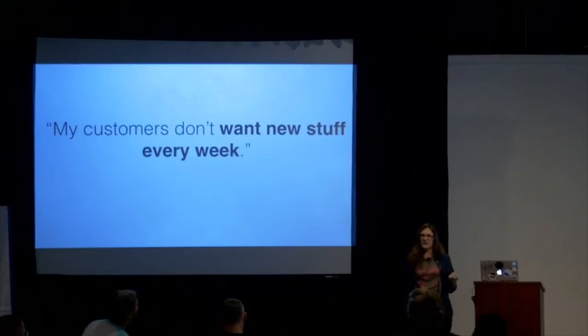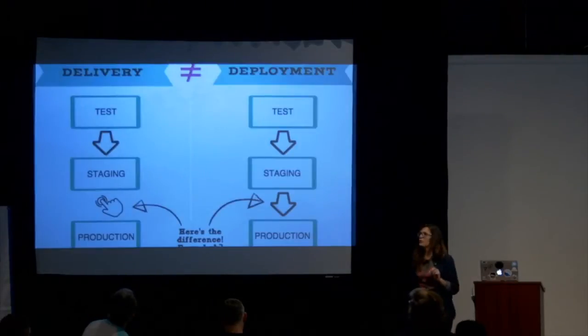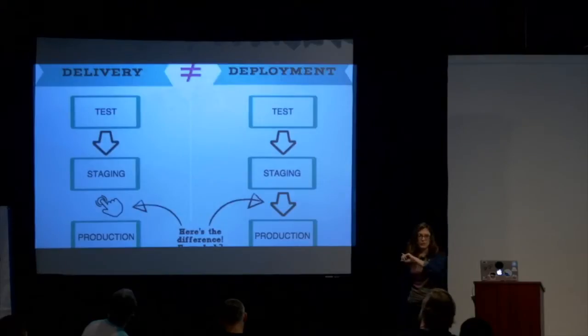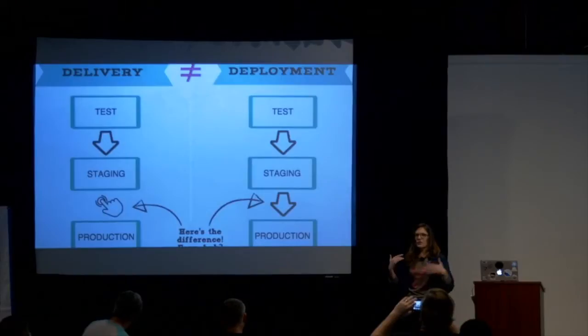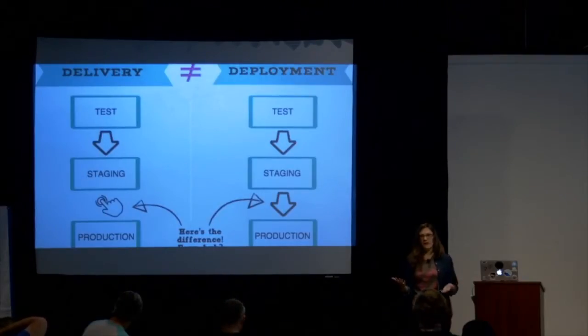So one of the biggest things I hear is that people are really confused about continuous delivery and continuous deployment. And I'll just repeat this again for me. Continuous delivery means there's a human in there. And that is me making a decision and pressing a button. So your customers don't have to get things every week if they don't want to.